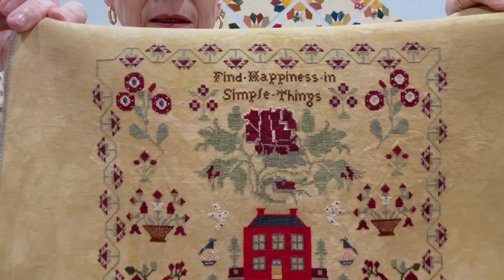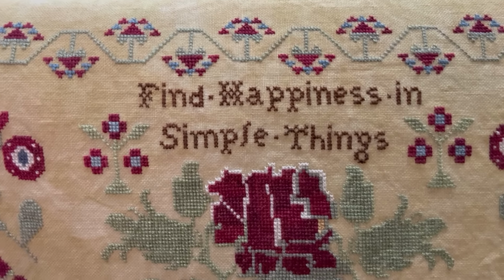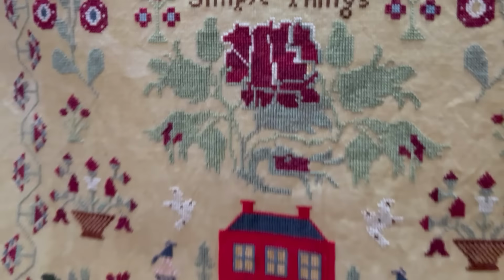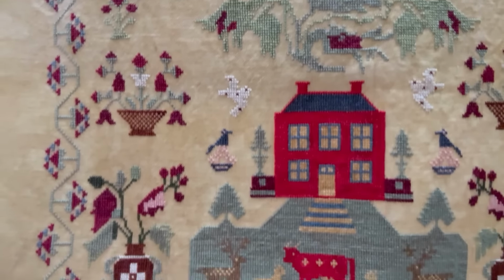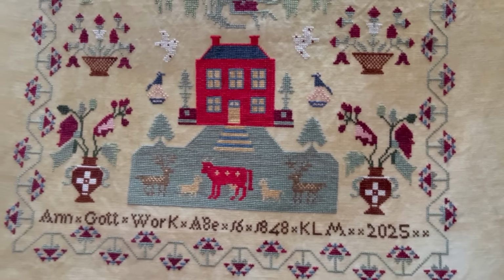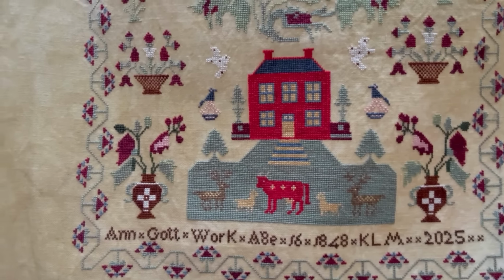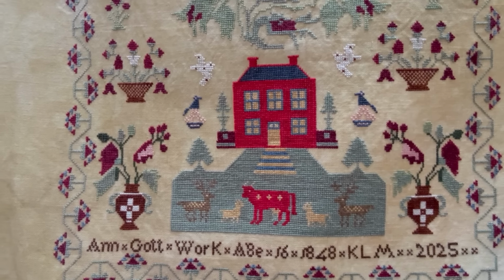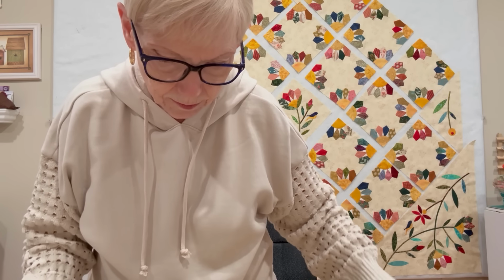Oh, she's pretty. And this is an adaptation because I did make some changes. I put that little verse at the top, and that was included as an option in the pattern. I didn't have to make that up and chart it myself. And the last thing I did was that rose and leaves, that huge section above the house, all that grass. And then I did changes at the bottom too, so I got my initials and the year I stitched it, along with Gott's name and her date. So there's Gott, all done, ready to go to the framer. Yay me.